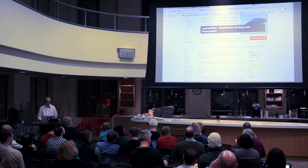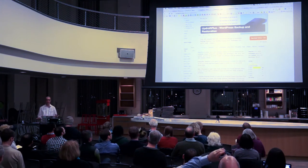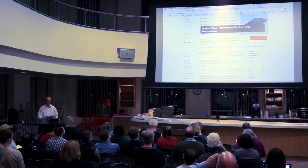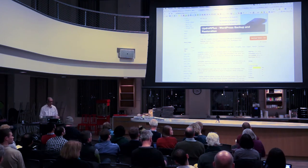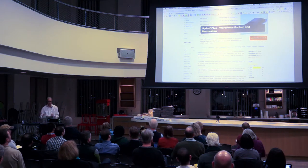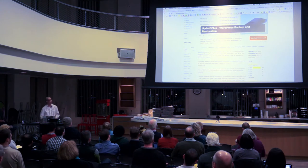There is a premium version available, although it's not really recommended since it's free and it does everything that a lot of people need it to do. Just like Backup Buddy, it backs up to S3, which is the simple storage that Amazon has, Dropbox, Rackspace, FTP, email. The biggest thing is I haven't been able to find a backup solution that backs up to Google Drive.